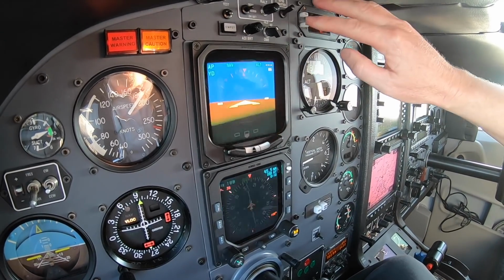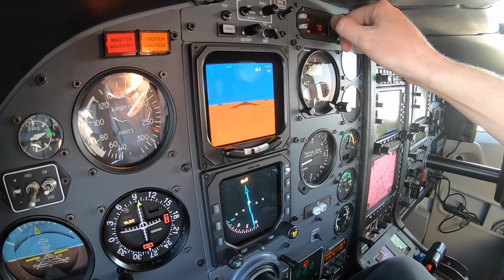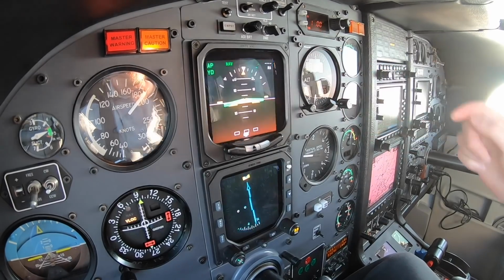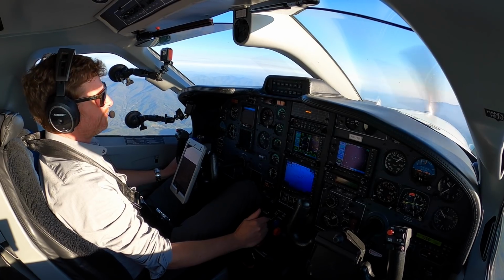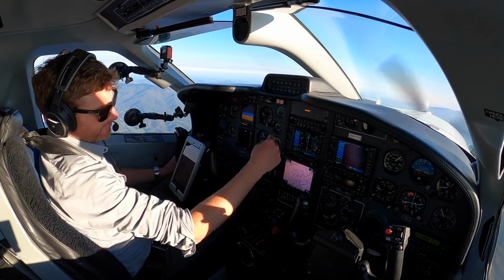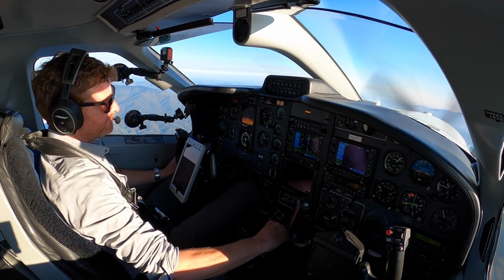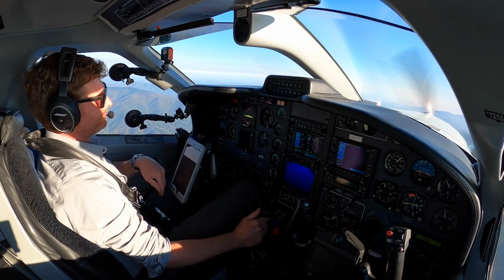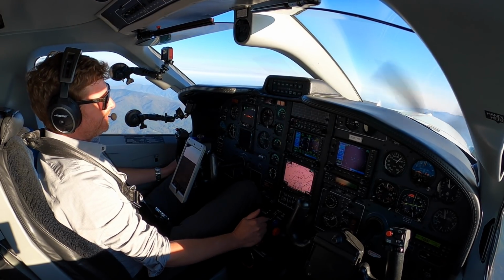Alright, so we got our clearance. Not sure why it was not in the system, but I'll have to look into that. So we're cleared up to 10,000. Set our altitude pre-selector. We'll also go into 850 mode. So I'm going to pull the power lever just under 100%. Flap lever goes up and over the gate. We'll also turn off our inertial separator. And now we can utilize the torque.